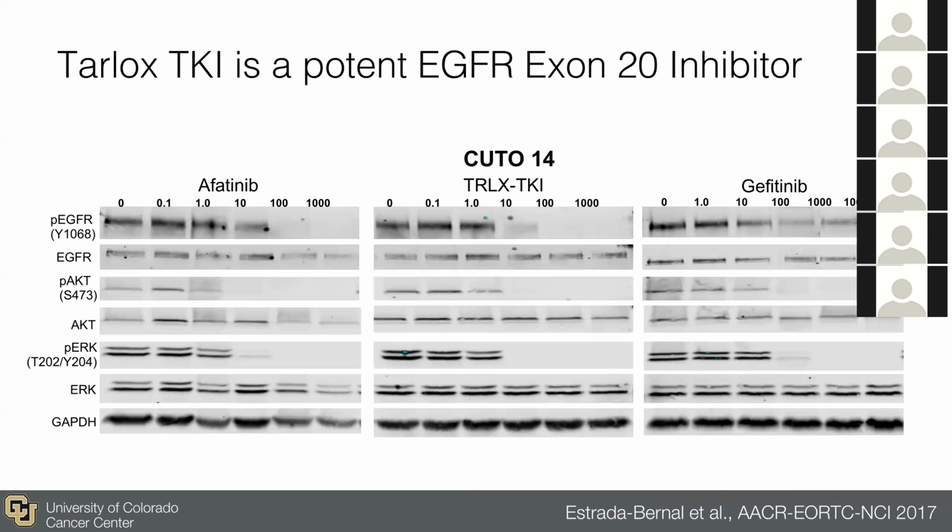Now, getting to the drug strategy, we show that the active moiety, so these are experiments done under normal oxygen conditions. Here we're using just the active compound, the Tarlox TKI, and we show that at very low doses we can inhibit EGFR. This is the phosphorylated EGFR that goes away. When we do that, it also inhibits downstream signaling of critical pathways that I mentioned very early in the talk, AKT and ERK. Again, showing that these cell lines have EGFR dependence.